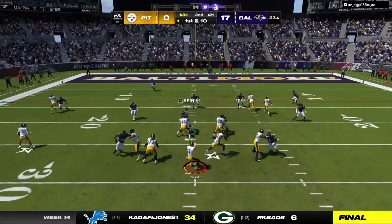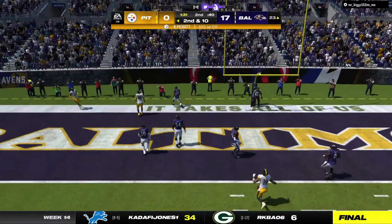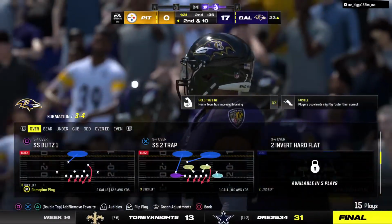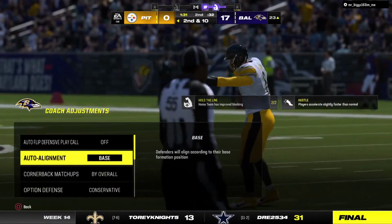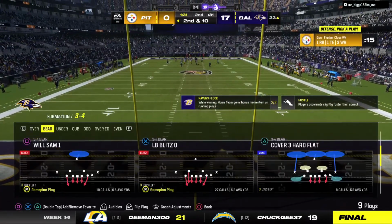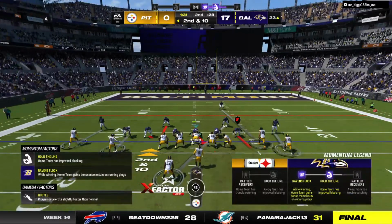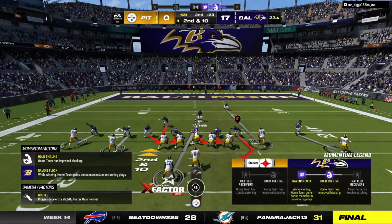Pickett now to throw off the play fake. And this one almost intercepted. Had a chance to come down with it in the end zone, but could not hang on. Offense was moving it a little bit, had them back on their heels, but they earned a brief pause by forcing the incompletion. That gives them a quick chance to regroup and try and mount a stand before they're backed up even further.